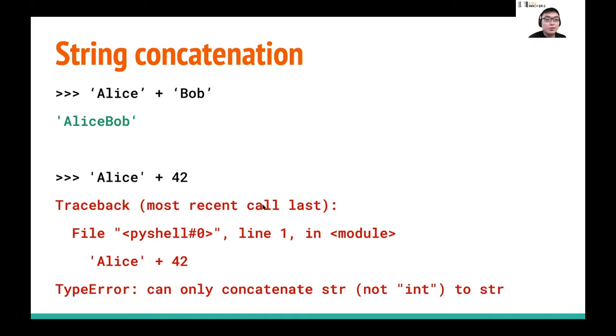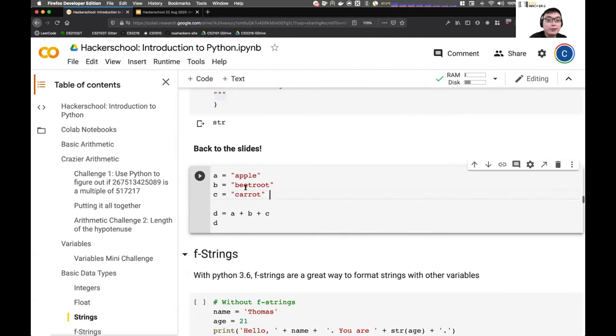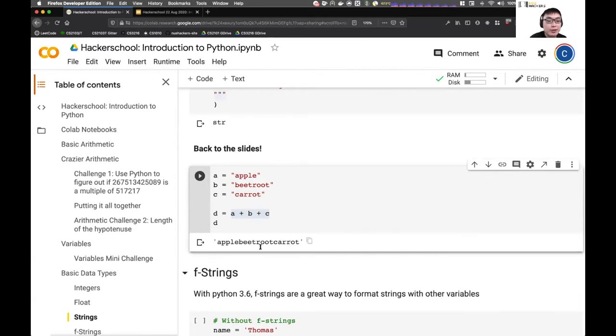Okay, so back to the notebook. What we have here, we have apple, beetroot, and carrot. If you do A plus B plus C, as expected, you will see apple, beetroot, carrot merged together. As you can see, it looks a bit messy now because there's no spacing, right? So you can just add your own. Add one space here, and you just run it. And when joined together, it will be apple, beetroot, and carrot.